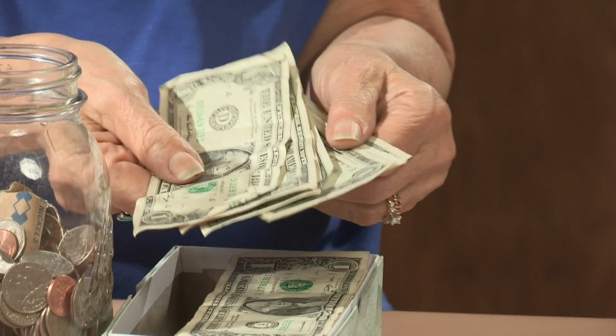We're all familiar with saving change in a jar. You can dump your purse and pockets at the end of each day. You can save only quarters, whatever you want. Another related strategy is to save all your $1 bills, or whatever denomination you want. It becomes mindless to put the selected type of money in a certain place.